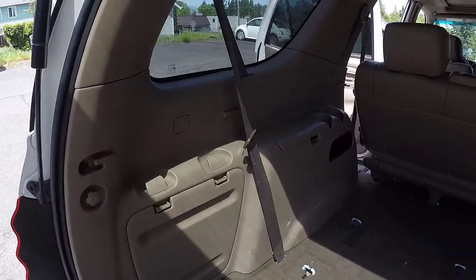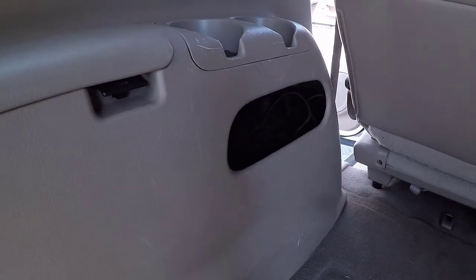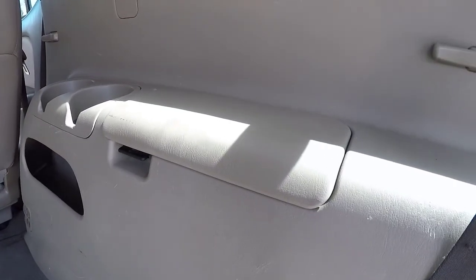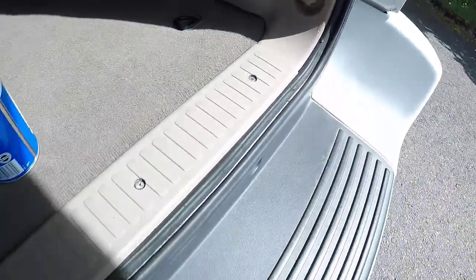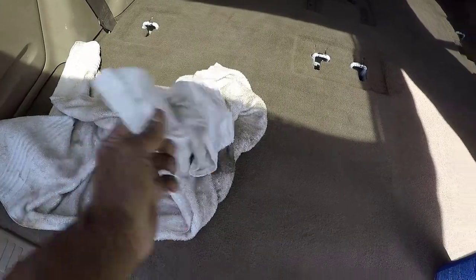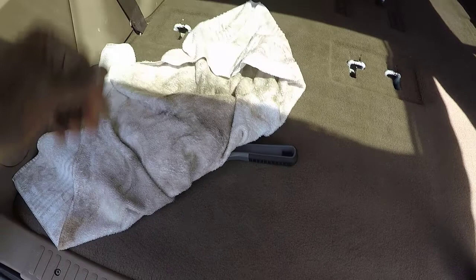So here we are in the back. Did all the plastic, wiped down everything, even took out that little netting, wiped all in there, all along the back, even flipped the seats up and wiped the bottom of the seats, wiped down in these cubbies down here, got all that crud out from around all the knobs and different things, wiped all along here. It was very, very dirty around there. And as you can see now, this towel has gotten a lot dirtier from when you first looked at it. It's a lot dirtier now than it was before.